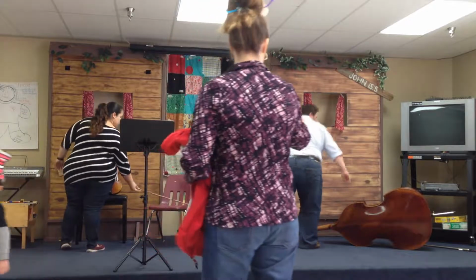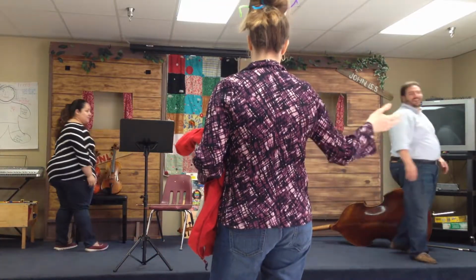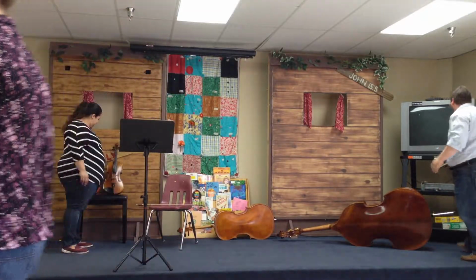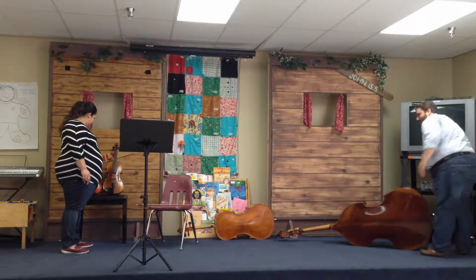Okay, so how does one transport things like that? Do you have a truck or what? I have an SUV, yeah. Okay. All right. Lay the seat down is the only way.